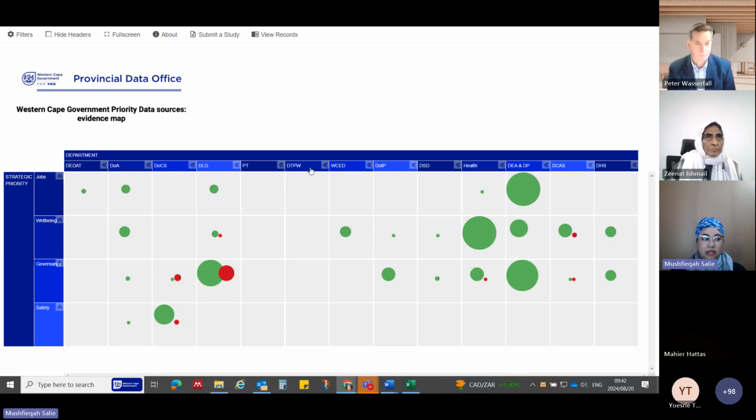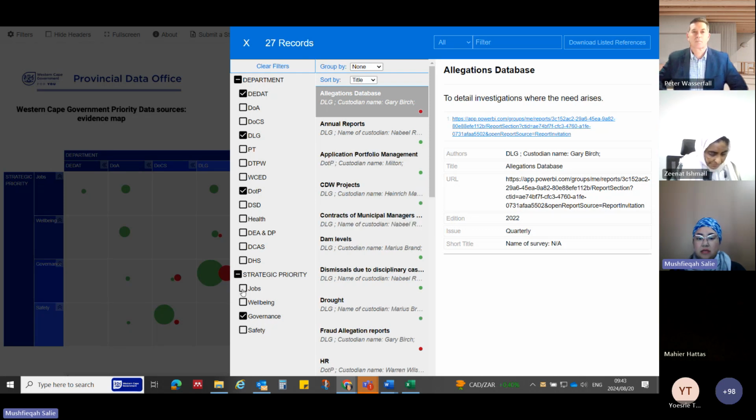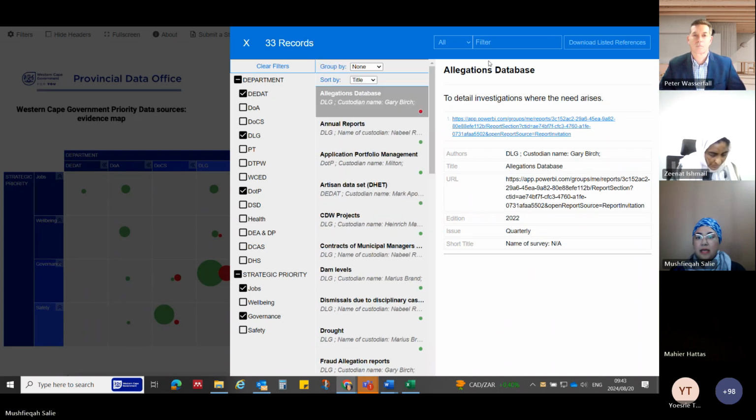across the priority areas and departments. So if I click on the bubbles, there'll be a pop-up that will come up where I am still able to filter by department and strategic priority. As I filter, the list in the middle will change, and it will list the different records. And in the last screen on the far right-hand side, there'll be additional metadata on the actual evidence, such as when it was created, who created it, who the owner is, etc. And these are the types of details that you can specify when you are creating the map.